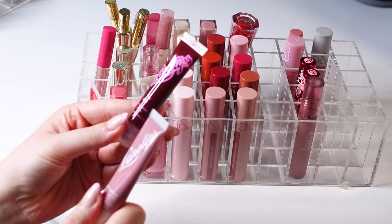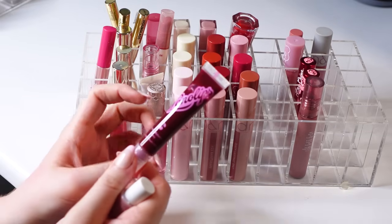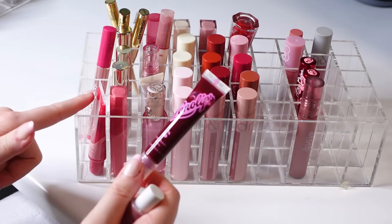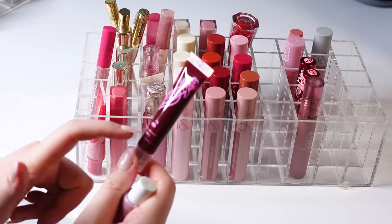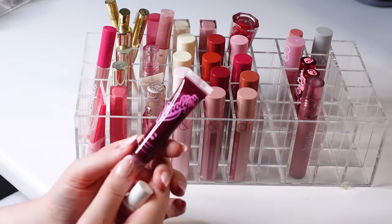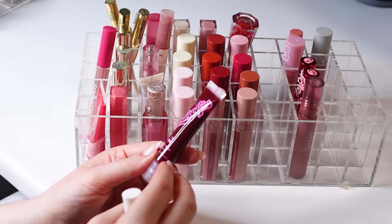Then these two, there's the Fruity Jelly Balm, which is similar to the Glossy Balm, but it's a little bit more sheer, a little bit more like a lip balm, whereas that one is basically a lip gloss, I guess. The Fruity Jelly Balm in Cherry I like because it has a nice darker tint, but because it shears out, it's not that intense on me.